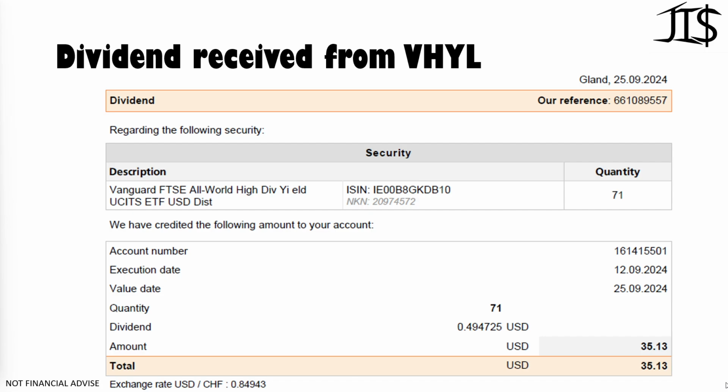And finally, VHYL, that's always a bit longer until the dividend reaches our account. So it went ex-dividend on the 12th as well, like the previous two, but the value date, it takes 13 days until the money is actually credited onto your account. So with the 71 pieces that we had and almost 50 cents in US dollar that we received per share, we received 35.13 US dollar on our account.